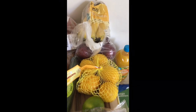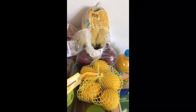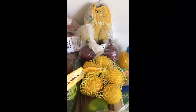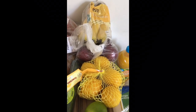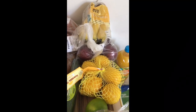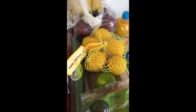and some lemons. I absolutely love having hot water, like boiling water with lemon slices in the morning. There's quite a lot of health benefits with that. I don't know exactly what they are, but I know it is good and it's supposed to boost your metabolism. So I've got some lemons and a solitary lime there as well for one of my recipes.